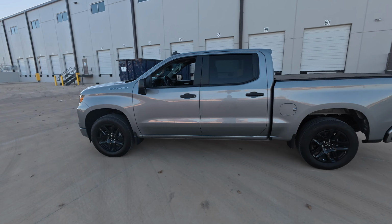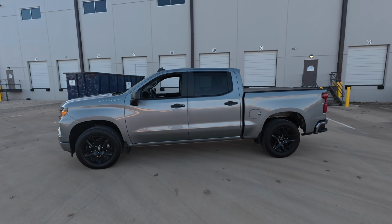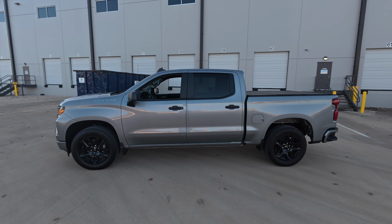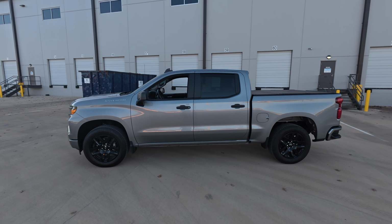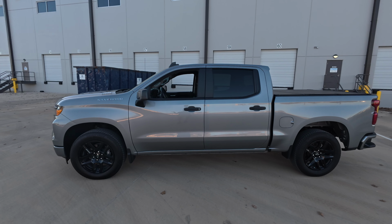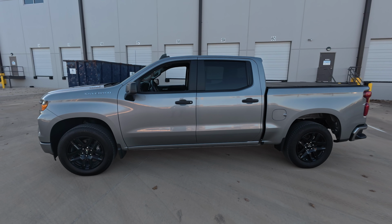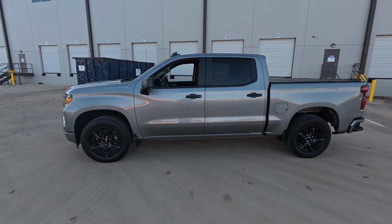So the truck does have ceramic tint, and I had that done with the dealer. It definitely is going to keep the car cooler in the summer months. But I probably should have done aftermarket like I normally would do. But overall, the truck is running good, man. I really like it. At about 650 miles right now, and it's just been fun.